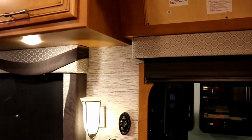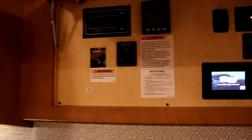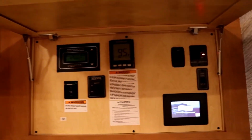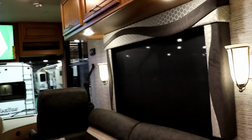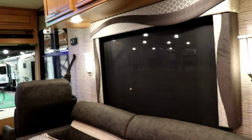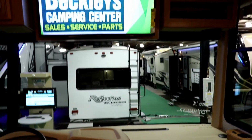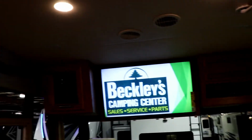It's that easy. Now your controls as you come in the door are going to be right up in this area here. Battery disconnect you're going to have for your furnace and water heater and so forth. Your power vent fan, lights, patio light. Now for the windows, you're going to have screens that come down, as you can see right there, or blackout shades. Same thing up in the front here. You're going to have the screens on the side, and then you have the blackout shade up in the front there. And then look at how nice and big that TV is.